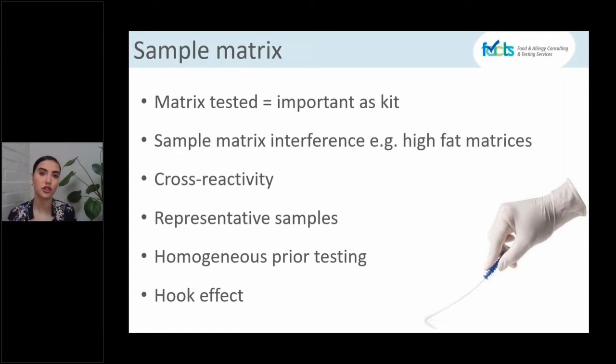Hook effect occurs when a sample is so highly contaminated that it gives a false negative. This is especially the case with lateral flow devices. Some kits do have built-in systems to show if a sample is highly contaminated, to show that it is highly positive, but other lateral flow devices don't have this, so it can actually give you a false negative. If you suspect that a product or a surface is highly contaminated, do a dilution series of the product, just to ensure that you do detect the positive contamination at the end of the day.